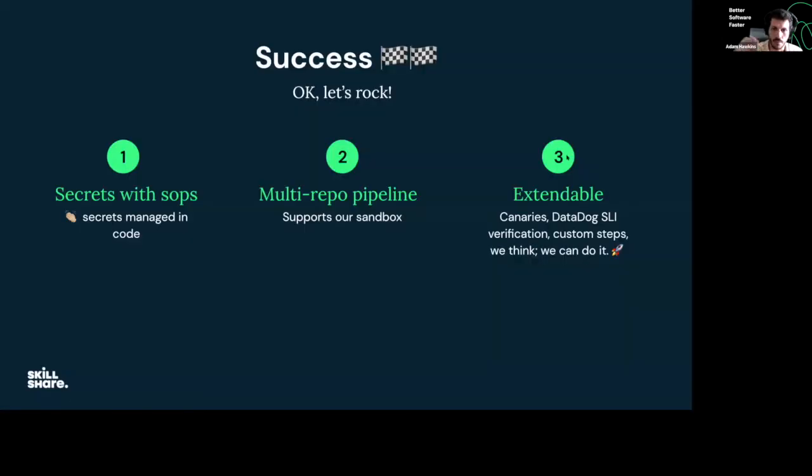So we had verified all these criteria. The key ones were secrets with SOPS, which was actually one of our biggest pain points. We had multi-repo pipelines and it was extendable, since they had shown us how to create custom steps, which I'll talk a little more about later. And this whole thing was YAML. They sent us a YAML file and the pipeline in Codefresh so we could see. Everything looked good from our side, so we decided to pull the trigger, put the pedal to the metal, and go all in on moving our stuff to Codefresh.